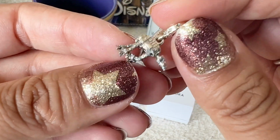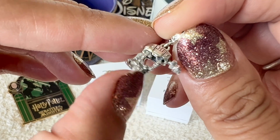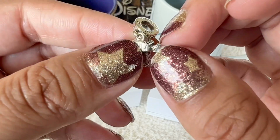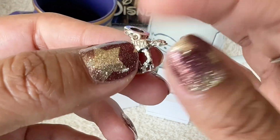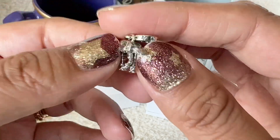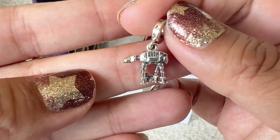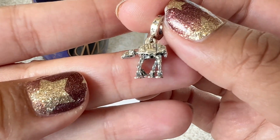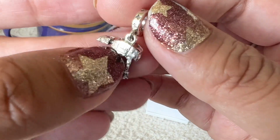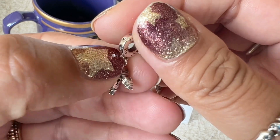It has so many details on it, and it moves, guys. Look at the legs, they move. So yeah, and then the head doesn't move. I thought the head moved too, but it doesn't, which I'm kind of glad because it's really thin, and so I guess it's safer that it doesn't. But the amount of details they were able to put on this one is just amazing. You see the screws, the different details on the AT-AT. It's just amazing. I love this. I'm so happy I was able to get it.